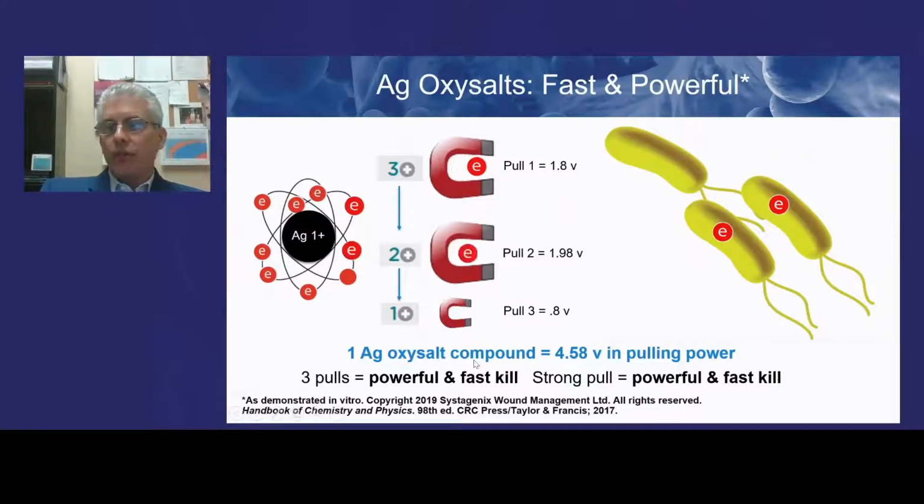Very, very strong and very, very fast pulls, because when you add them all up, instead of having that very weak Ag+1 pull, we have 3 pulls, which gives it a more powerful and a faster pull. And what that means is you can kill more bacteria at a lower dosage, which, as we all know, with silver, there's a point where too much silver absorbed by the body is harmful, is not good. So here's a way of providing less silver, but getting a more effective clinical action.